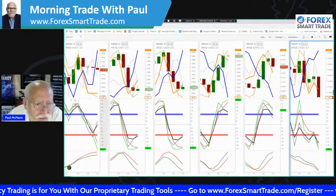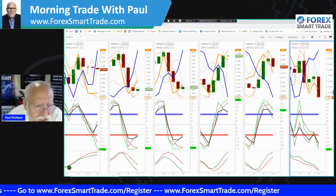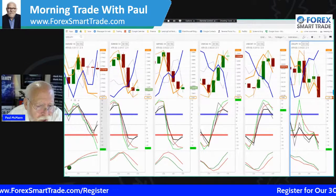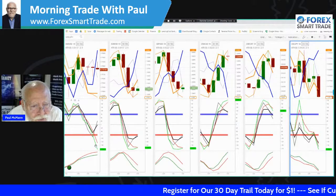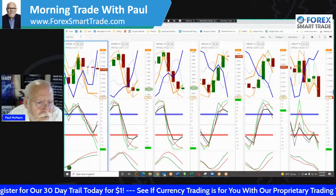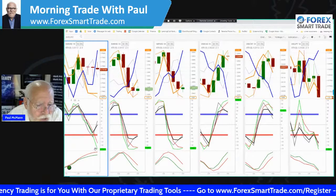What I want, the confirmation, is I look at my majors and minors, and I want to see the lines well below the red line. Now the minors have turned up, but the majors are still way down here. So with the majors being down here, this trade is good for 5 pips. But ideally I'd like to have the minor lines down here too.